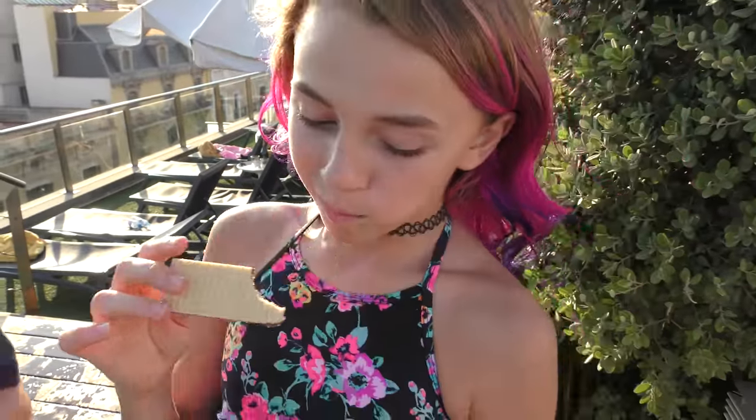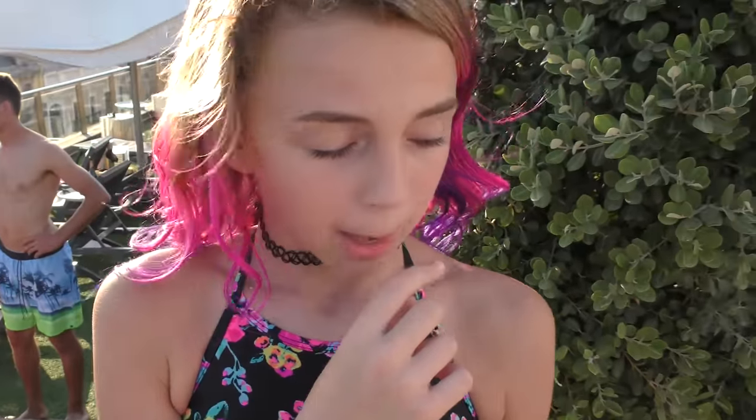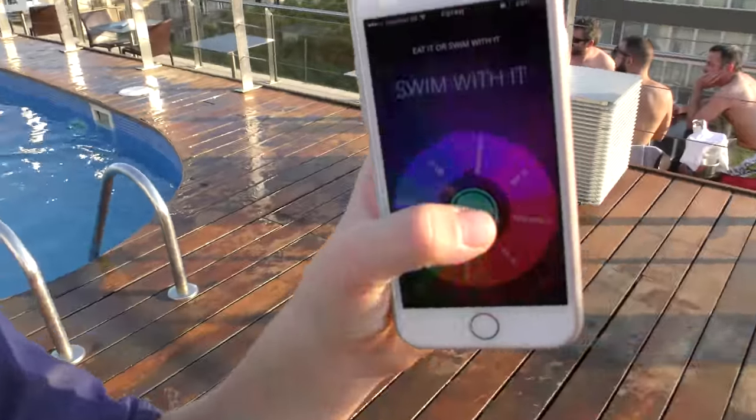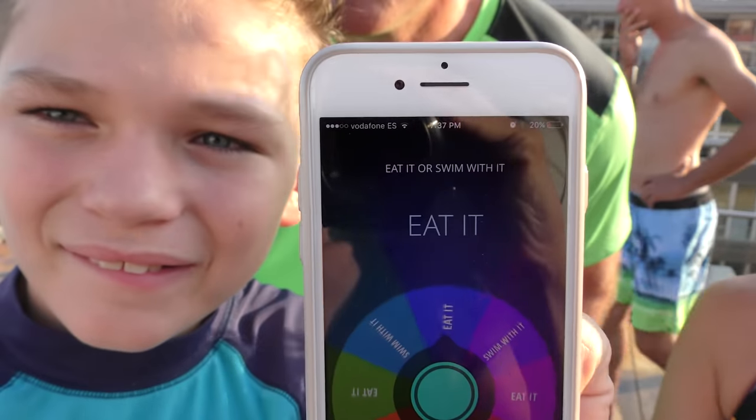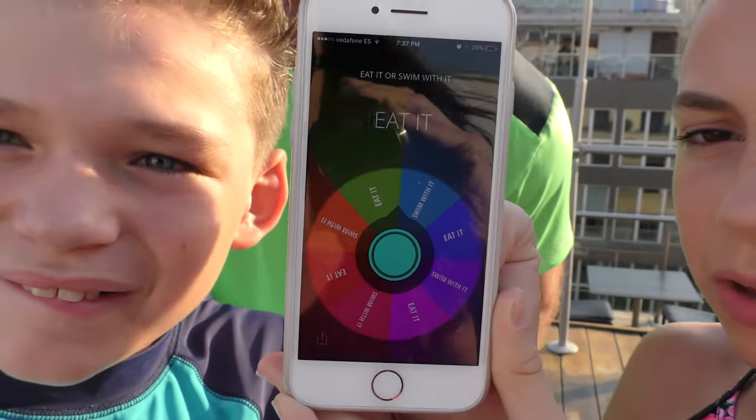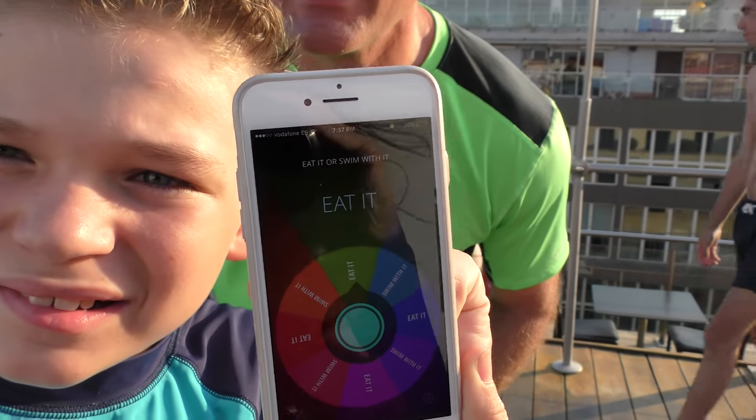Oh my god. It's like wafer cookies. Okay. It's really good. My turn. Let's see. Can you see it? Kayla, they have to be able to see the whole thing. Swim with it. Eat it. You get to eat it.